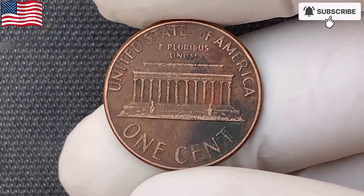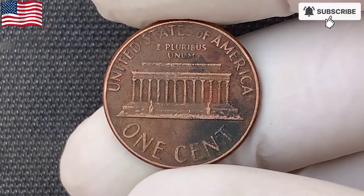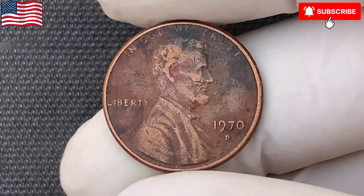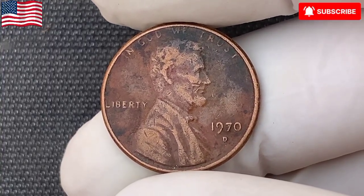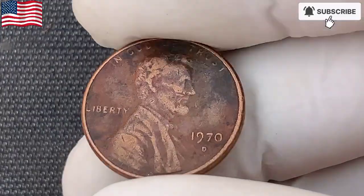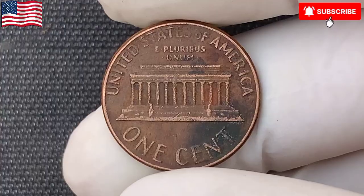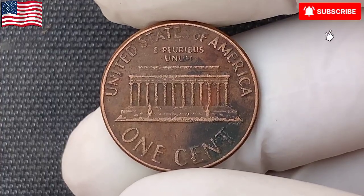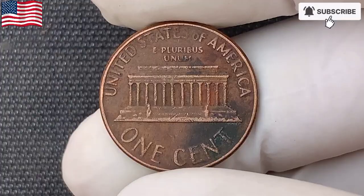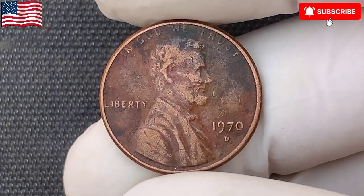During 1970, the United States was transitioning in many ways, and so was its coinage. The 1970 penny is composed mainly of copper, specifically 95% copper and 5% zinc, a composition that collectors highly value because of its durability, appearance, and rarity compared to later zinc-heavy pennies. This copper content not only gives the coin its distinctive reddish-brown color but also a weight and feel that's noticeably different from modern pennies, which are mostly zinc.